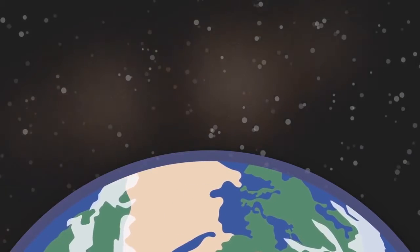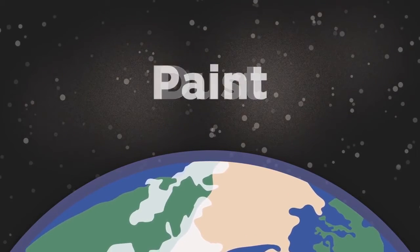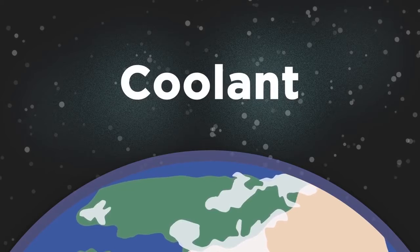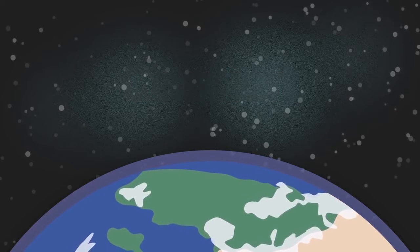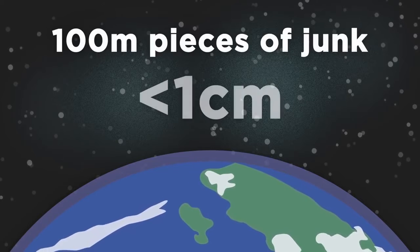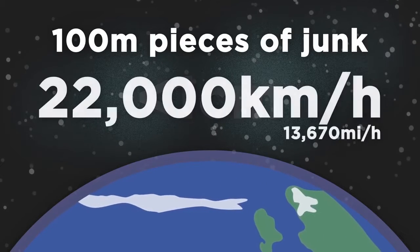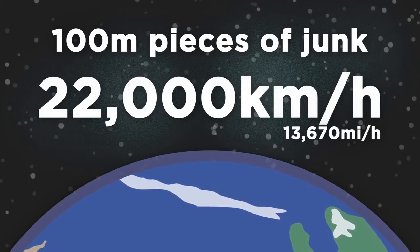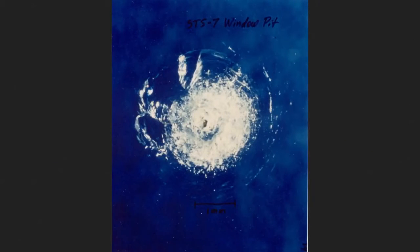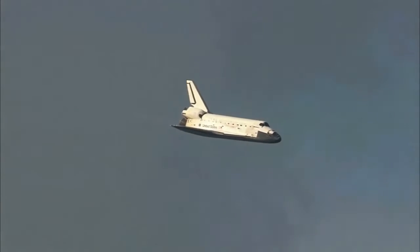Most of this junk consists of tiny objects like dust from solid rocket motors, flakes of paint eroded off vehicle surfaces, or leaked frozen coolant from nuclear satellites. Whatever the source, it is estimated that there are over 100 million tiny pieces of junk less than 1 centimeter wide currently zipping around the Earth at speeds of 22,000 kilometers per hour or faster. If that doesn't sound like much, this image here is the aftermath of one of these flecks of paint that struck the front window of the Space Shuttle Challenger in 1983.